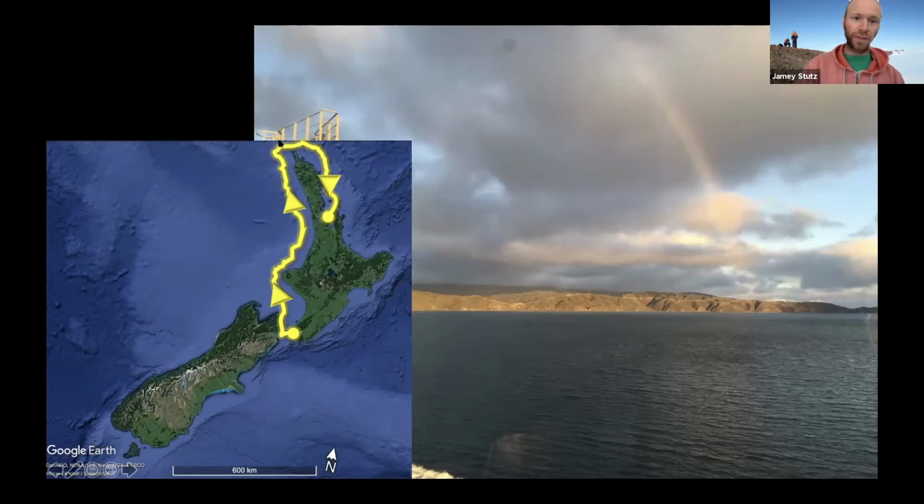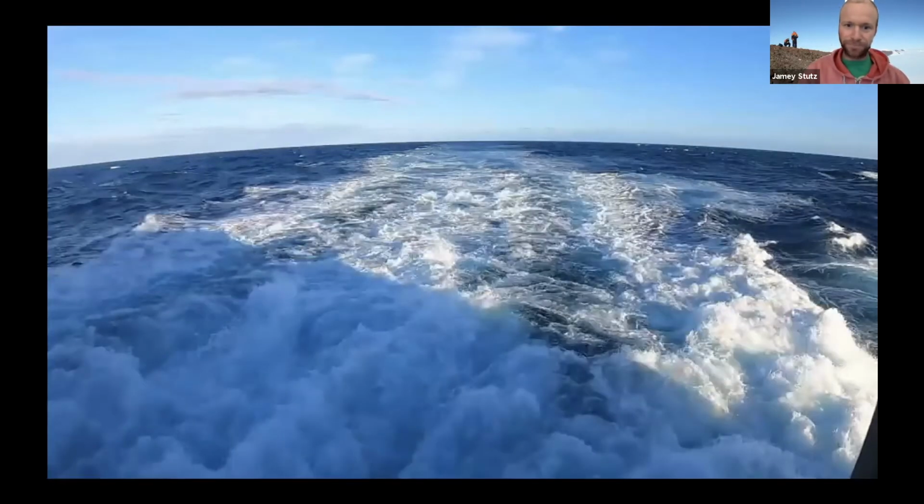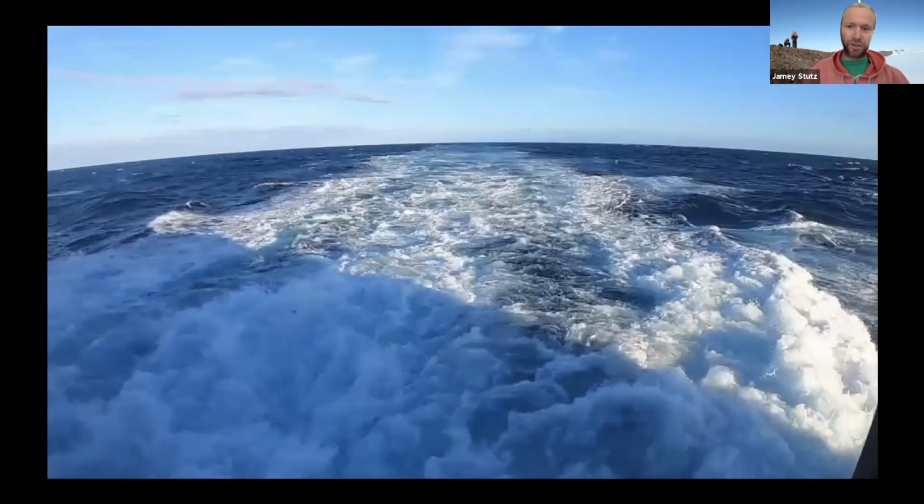But a really cool thing is as we went around Cape Rēinga, it was Blood Moon night. So basically all hands on deck to stare at the sky and watch the moon turn red. So that was pretty amazing. And then once we turned around the corner, we finally got those swells, and I got my sea legs. So this is just a video of us cruising along.